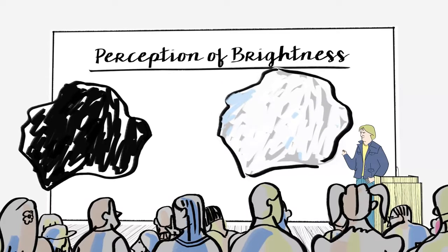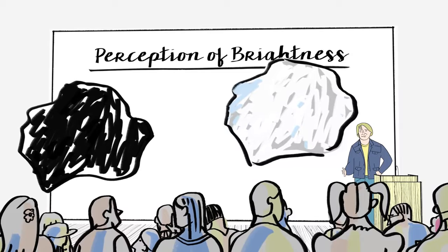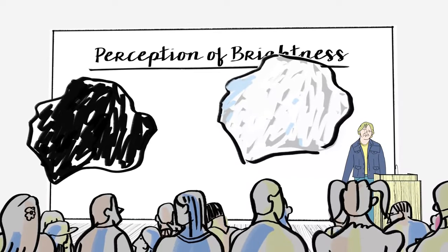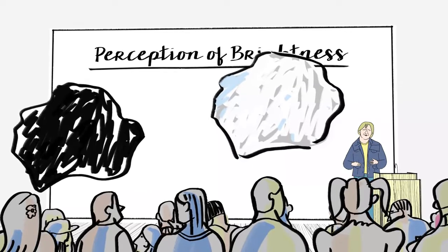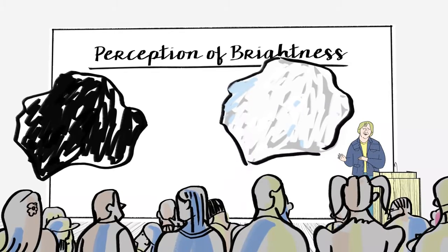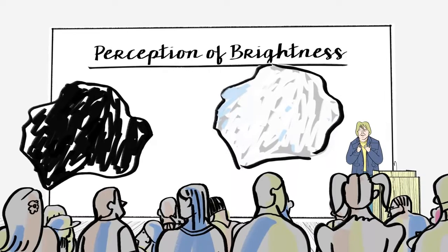The black lump of coal causes less neural firings, less firing in response to light, than a white lump of snow. But it turns out this can't be right. There's more to perceiving the brightness of an object than the amount of light that hits it. Rather, we're sensitive to the context in which the object is in. And there's all sorts of demonstrations of it.